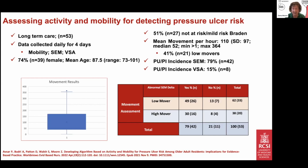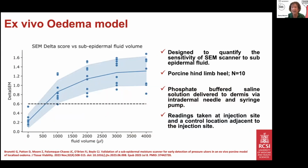So next slide, please. Here's a study that's an ex vivo edema model that was really looking at what happens to the SEM readings when we inject fluid, and we can follow the amount of fluid that we're injecting into the hind leg of pigs to see what happens to the actual SEM readings, and do they follow as you and I would expect.